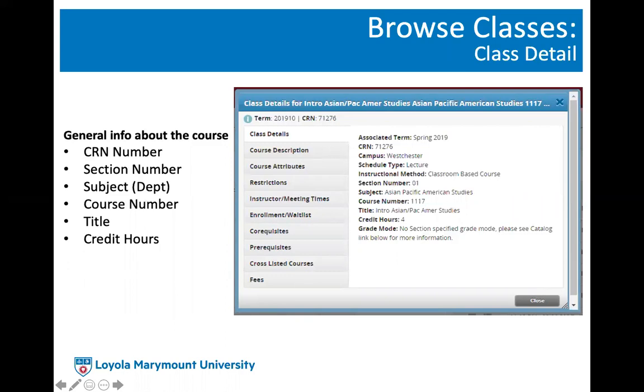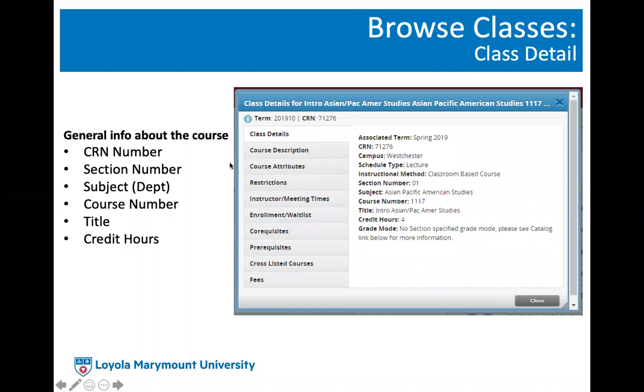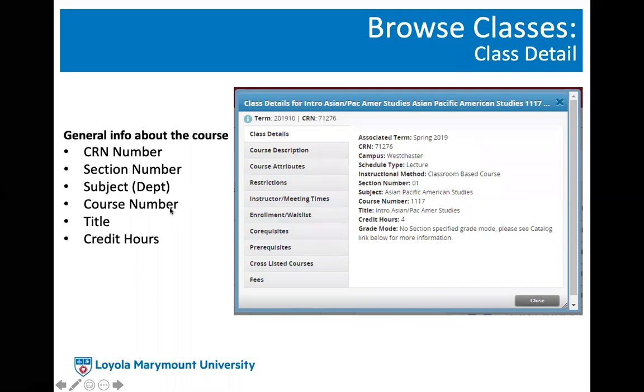So ultimately, when you're ready to select a course or you think that's a course you want to take, always note the CRN number, and we'll tell you how that plays out when you register. But that's going to be a unique 5-digit code that's associated with each class. Say, for example, if this class had 5 sections of the same class, each section would have a different CRN code, which again is tied to the specific section, professor, date and time, et cetera, that the class is offered. So you'll want to note the CRN in the class details, what section it is, subject, course number, title, and credit hours.